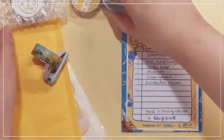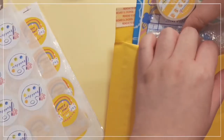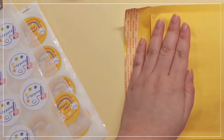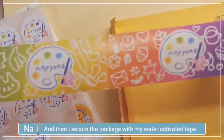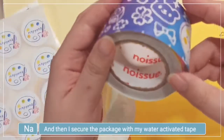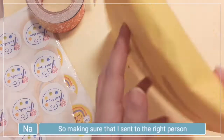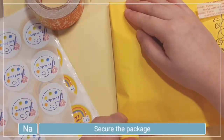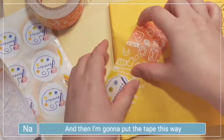Here we go. These are the two items. Put them nicely inside. Then my photo activated tape that I have. I got this from No Issue. So making sure that I deliver to the right person. Secure the package. And then I'm going to put the tape this way.